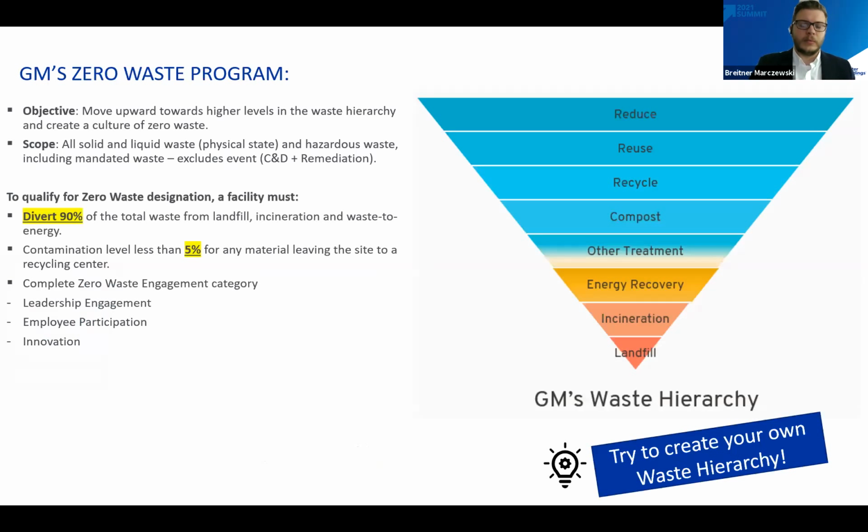So here you can see more about the scope of our program. The main objective is to move waste upwards in the waste hierarchy. In our scope, we include all kinds of waste: solid waste, liquid waste, hazardous waste. The only waste streams we exclude are construction and demolition, because those are considered event waste. To qualify for the zero waste definition, a facility must divert 90% of their waste streams. The contamination level should be less than 5% per waste stream that goes to recycling centers. And they also need to engage in the cultural engagement for sustainability, so it involves leadership, employee participation, and innovation.